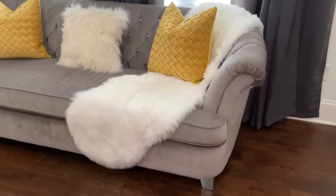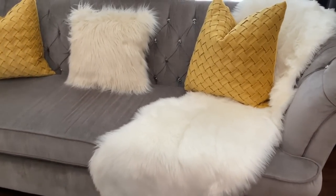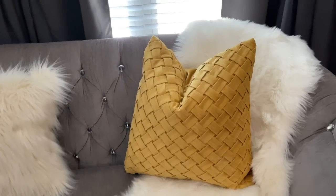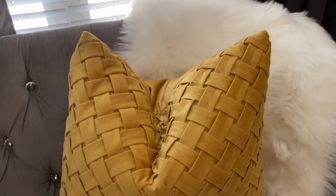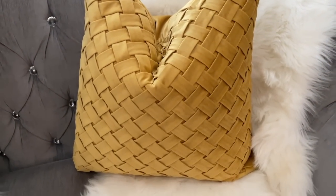And right next to that, again guys, is the sofa that we just decorated with these beautiful pillows. Absolutely gorge. And the faux fur throw. Check it out. Isn't that gorgeous?